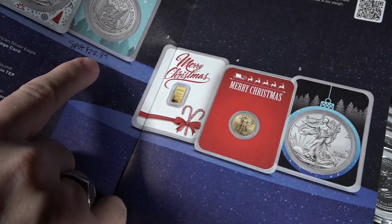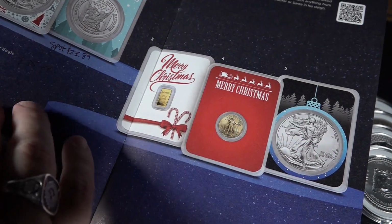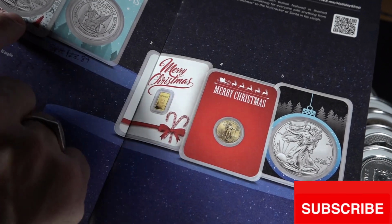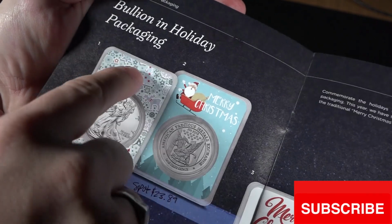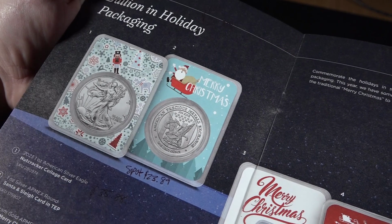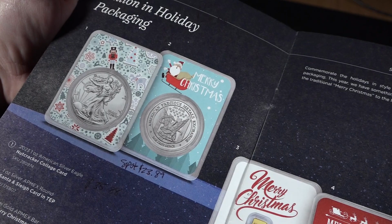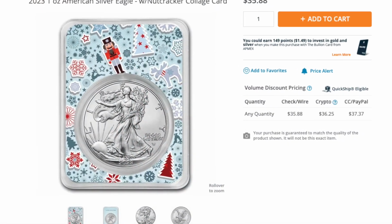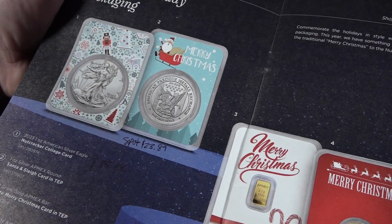I have it at a spot price of $23.89 to give you an idea that, as always, these things kind of fluctuate based on the market. So we have an American Silver Eagle here, as you can see. Has a nutcracker theme. Slab. And so this is something where an American Silver Eagle currently on the market with that spot price was $31.34, and they're asking $35.88. So basically a $4 premium to have it in that type of a slab.